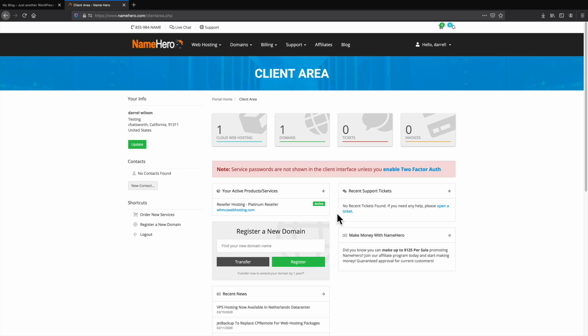Awesome, so this right here is your client area. So let's say, for example, you have a problem. These are where your tickets are going to be displayed. If you owe a bill, this is where you can pay it. Also, they have domains right here. So this is all the domains that you have. And then right here, we have cloud web hosting packages. Here you can go ahead and update your information. So you can update your phone number or your address anytime that you want.